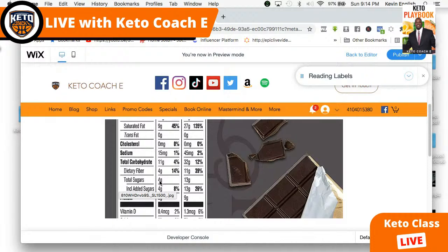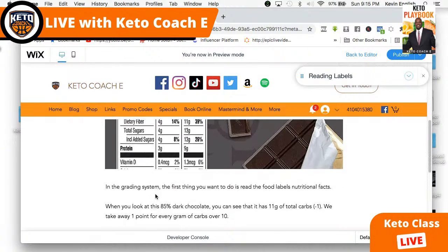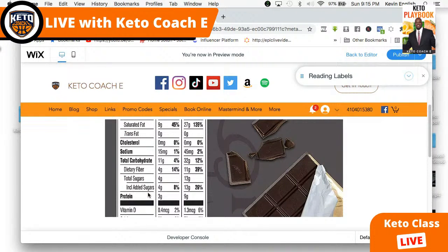We look at the total sugars. The total sugars are 4, which is higher than the total sugars I like my members to take in. So included added sugar is 4 grams. That means all of the sugar in this candy bar, which is supposed to be 85% dark chocolate, is all added sugar. So y'all know on added sugar, I subtract 10 points for every single gram. So this particular dark chocolate would get a -41 before I even look at the ingredients. So this would have a failing grade.